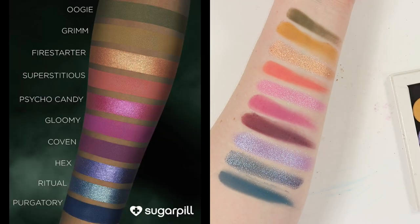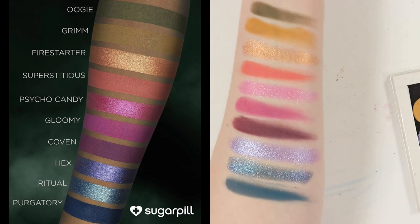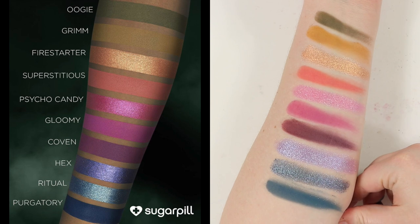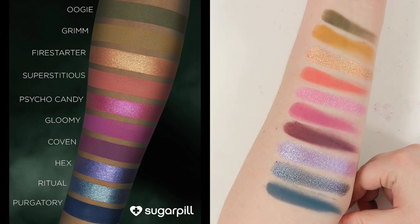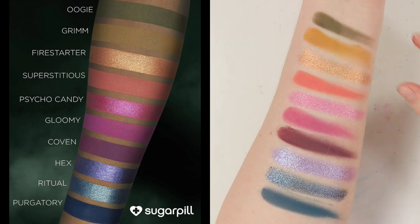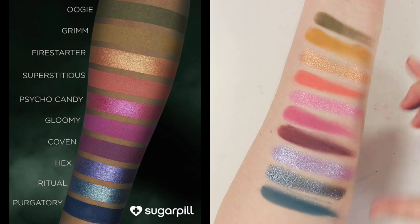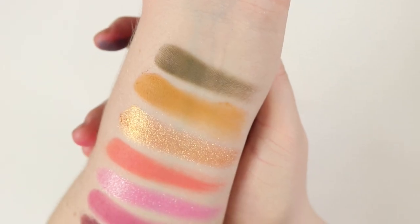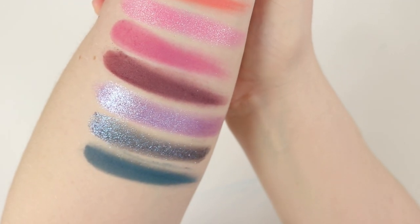All right, guys, so here are the swatches. What do you think? I actually think it was closer than I thought. And seeing it swatched on my arm, this is way brighter and it's really quite pretty. I actually really like it, and I would have never thought to put them all together, but this quad here I think is just so, so beautiful. And then all these just work really nice together as well. And here's a bit of a close-up of all the swatches.